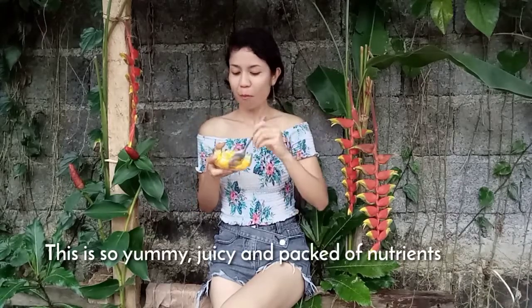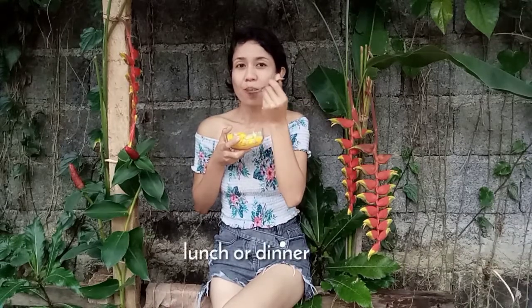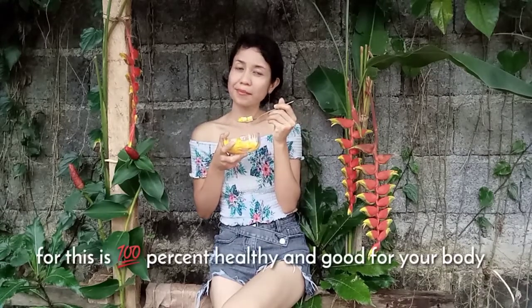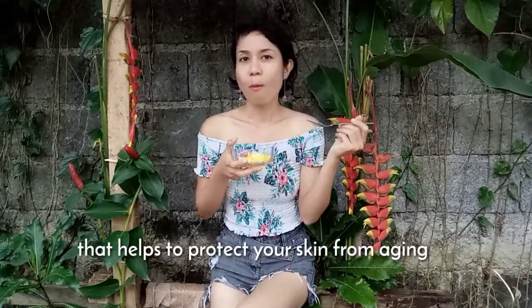This is so yummy, juicy, and packed with nutrients that are high in fiber and vitamin C. I usually eat this salad after having breakfast, lunch, or dinner. I'm sure you will also love it, for it is 100% healthy and good for your body. You can enjoy its full health benefits, as it helps to normalize your stomach digestion, combat constipation, keep your skin hydrated, and is a rich source of antioxidants that help to protect your skin from aging.